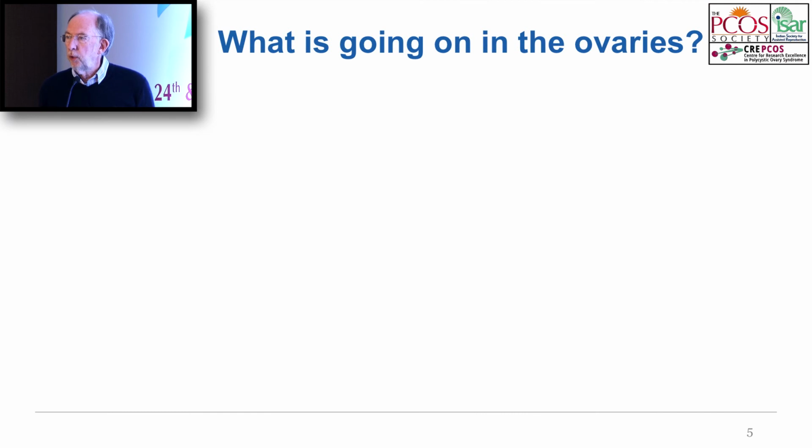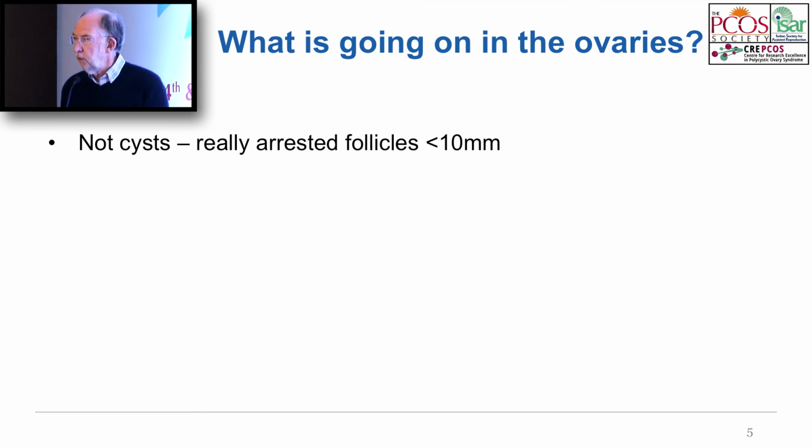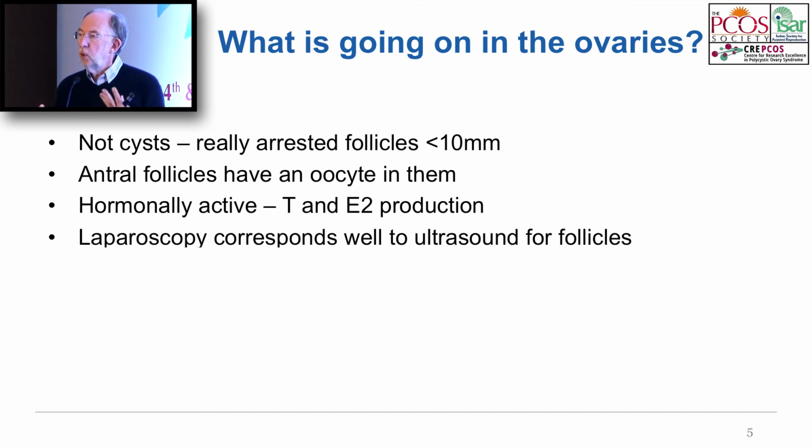So just to summarize, what's going on in the ovaries? Well, we're not dealing with cysts. We're dealing with arrested follicles, which are less than 10 millimeters, remembering that most follicles will ovulate between 18 and 24 millimeters in size. All of these antral follicles should theoretically have an egg in them, and that's exemplified by the fact that you can do in vitro maturation on most of them. All the follicles are endocrinologically active, which is different from a cyst. They're producing testosterone, and the byproduct of that is estrogen. We know that if we do a laparoscopy and compare what we see on ultrasound with the laparoscopy, there's a very good correlation, and therefore ultrasound is a better way to go than laparoscopy.